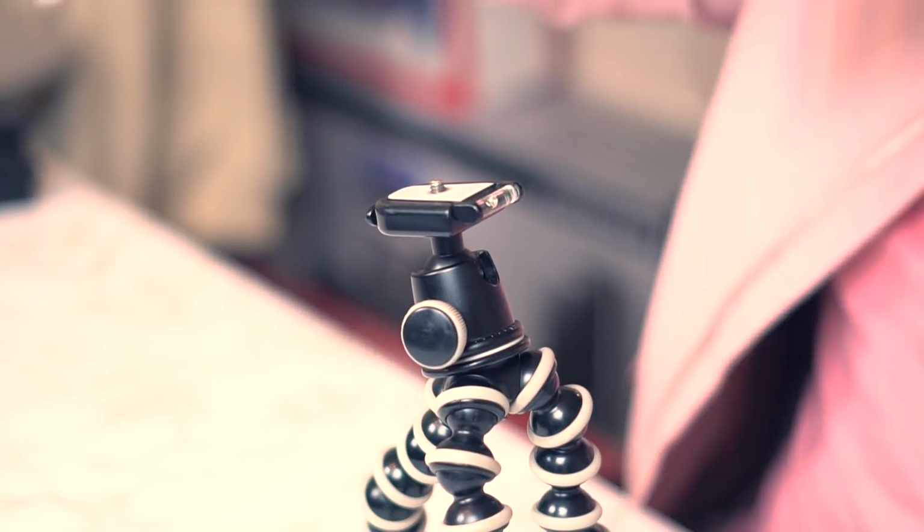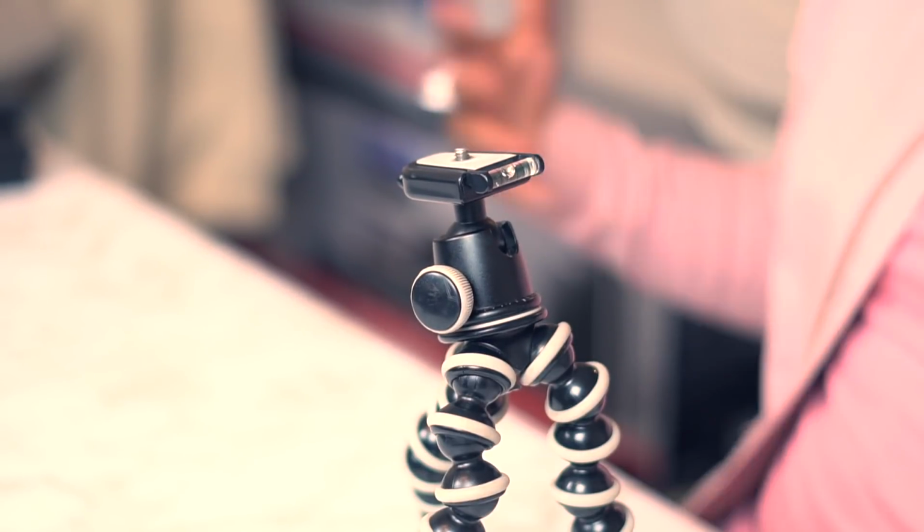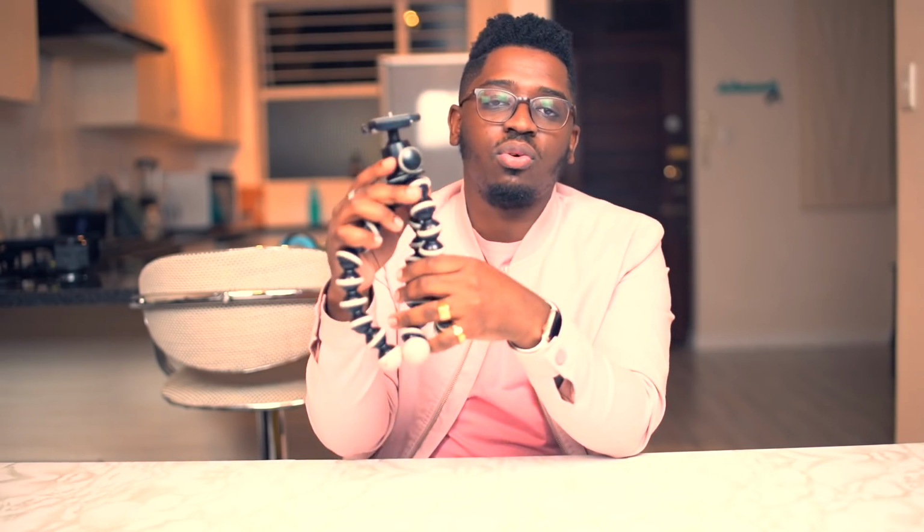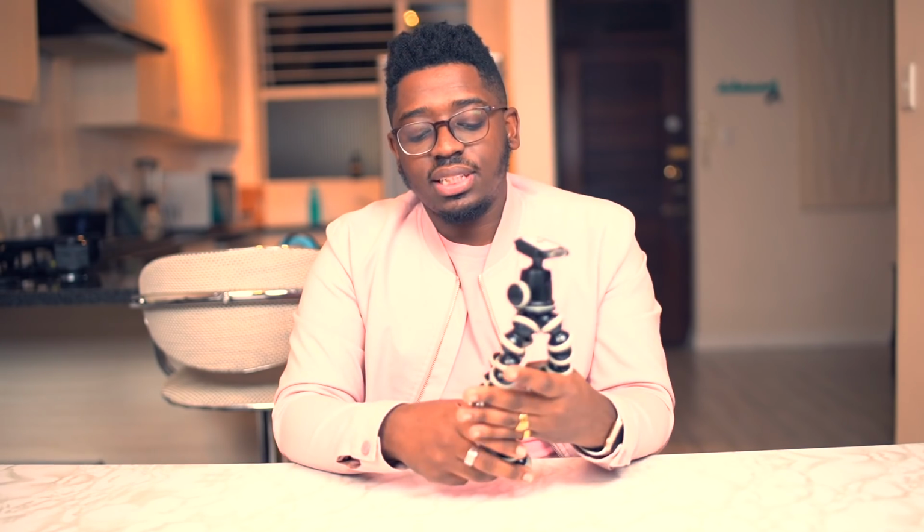Or if you want to use a mini tripod where you can't put your buzzer on here, put it here, put your camera, and you can talk. And it also wraps around things. If you want to hang it on something, it wraps around things. You leave it on like a bar or something, and then you can talk to your camera. It's really great. It's upwards of 1,000. I wouldn't say it's more than 1,800.